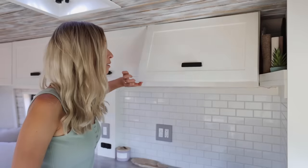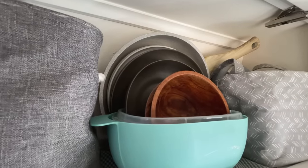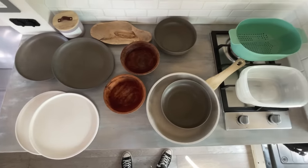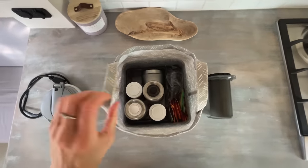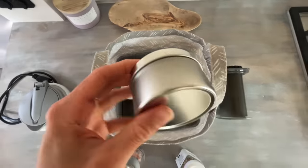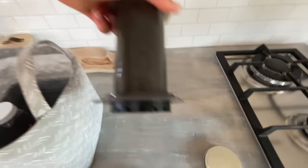In this cupboard, I keep a lot of my dishes and my spices. Everything is pretty much stacked into each other. And when I take it all out, 4 plates, 4 bowls, a frying pan, and a strainer. Here is my little spice container. I've got salt and pepper, Trader Joe's everything but bagel, tea, extra coffee grinds. In this little container, I have my coffee filters, which I use with my AeroPress.